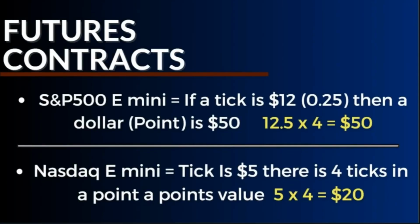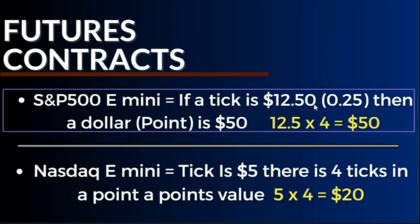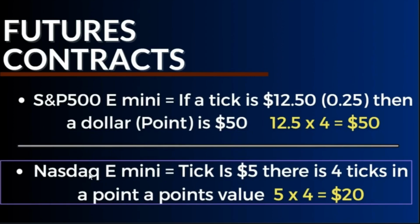Now, let's look at this. The S&P 500 E-mini, if a tick is $12.50 and there are 4 ticks in a dollar, right? Because a dollar is just a quarter, there are 4 quarters in a dollar. That equals $50, because 12.50 times 4 equals 50. If ES goes from 4,325 to 4,326, the balance in your account would have gone up $50. And then the NASDAQ E-mini is $5 per tick, but there are 4 ticks in a point, so a point equals $20.